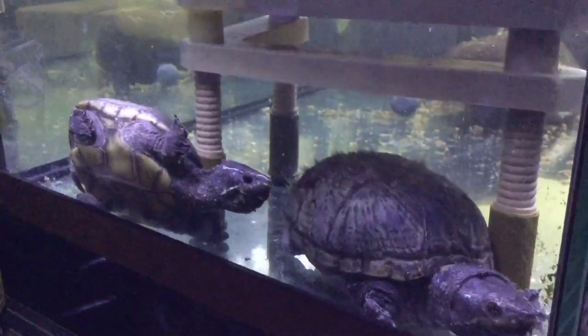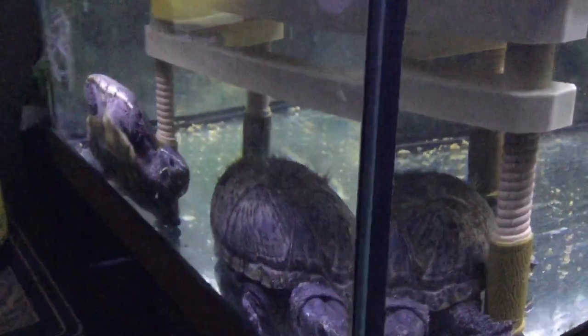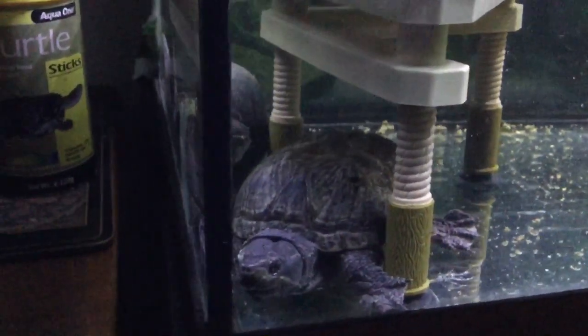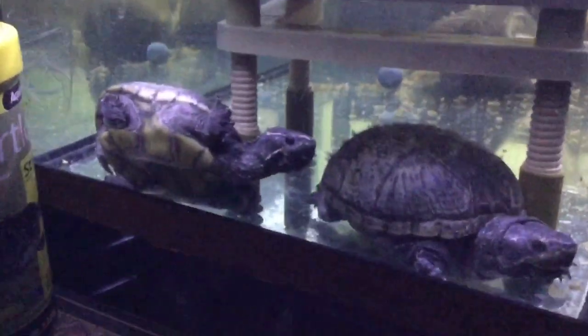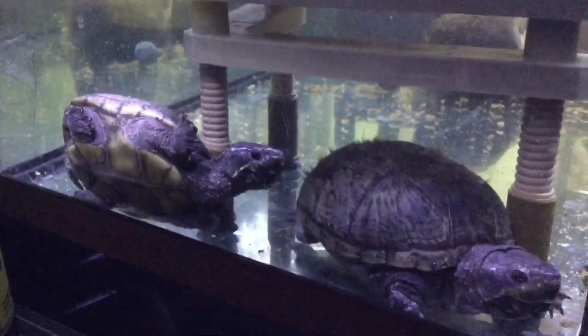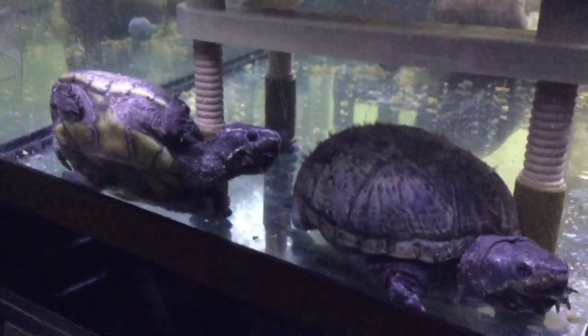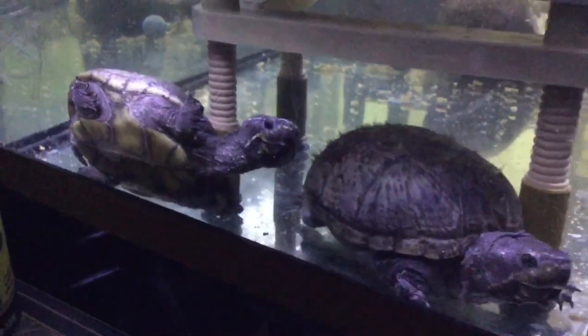I would not have the confidence to put these guys outside. They've been in this heated tank about 12 years. My opinion on it is I'd be kind of putting the equivalent of a hamster out in the wild. They've been in this tank so long. I think it might overwhelm them a little bit if I tried to put them outdoors.